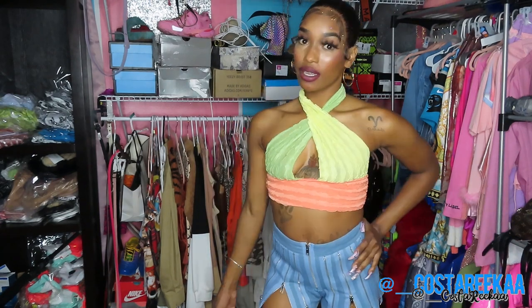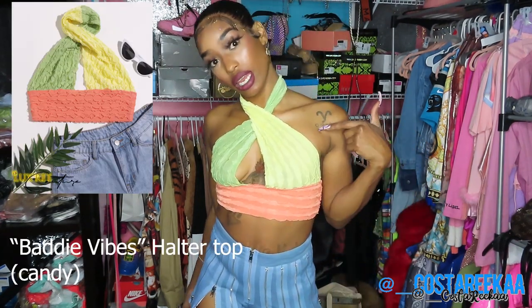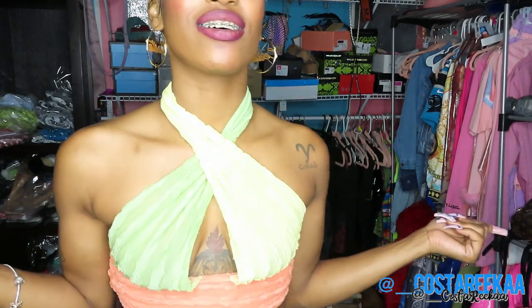I don't know why they just gave me that, but this is so cute. This gives me lemon lime, definitely. This is the other color scheme to the Baddie Vibes color block. This is called Candy. Period. I love it. So cute. My friend said it gives her a Jamaican vibe. I don't know why. But yeah, I call this Candy. It's yellow, green, and orange.